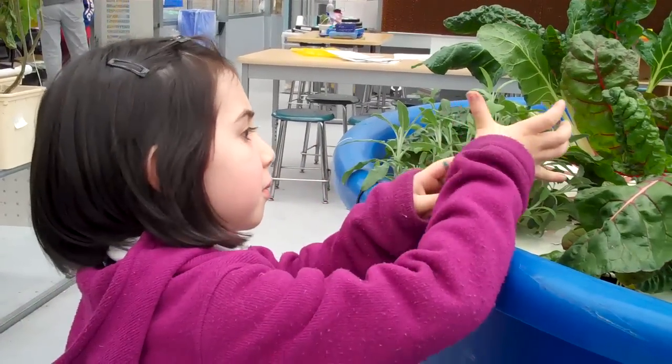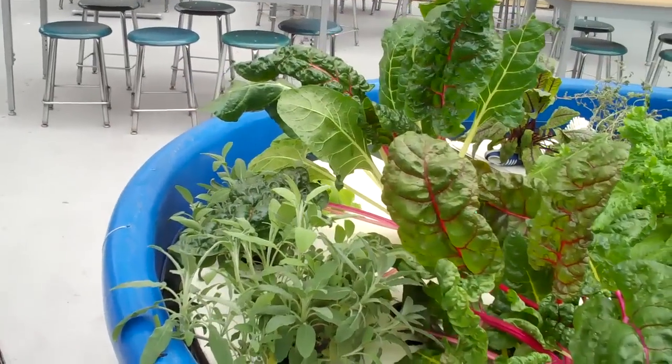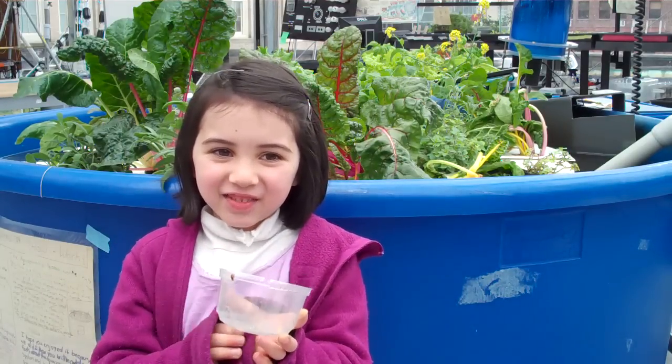I love the ladybugs, and I love holding them. We have ladybugs because there is aphids. I love the ladybugs because they eat the aphids.